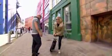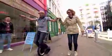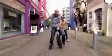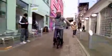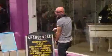I'm going to let you have a go. Okay. Do you want my hand? Yeah, I want your hand. Thank you. Ready? OK. Whoa. OK, here we go. Oh, no. A little overconfident. Start off slow. Oh, yeah, check that out! He's going! He nearly hit that sign.